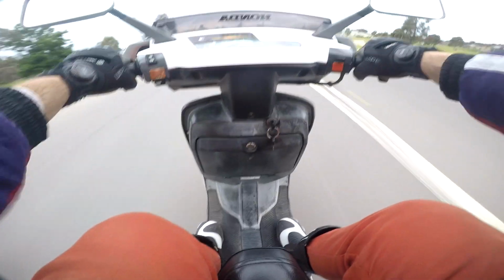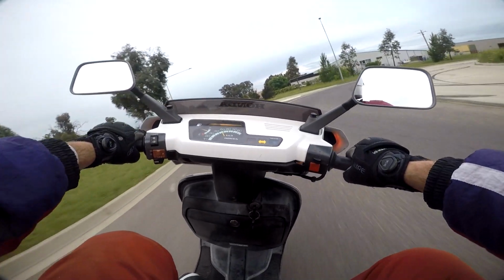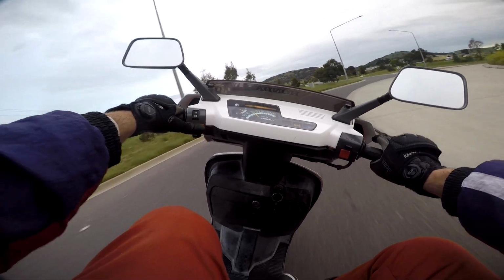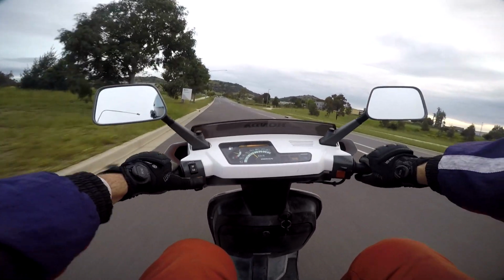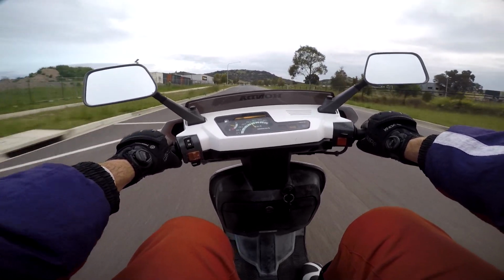Yeah, okay, so it will get to about, I don't know, 75 on flat ground. But the other thing, it feels like it's going to explode when you're revving it like that. So normally if I'm cruising around somewhere, I sort of stay around 60 unless I just want to give it some. But yeah, about 60 is where it feels sort of happy.